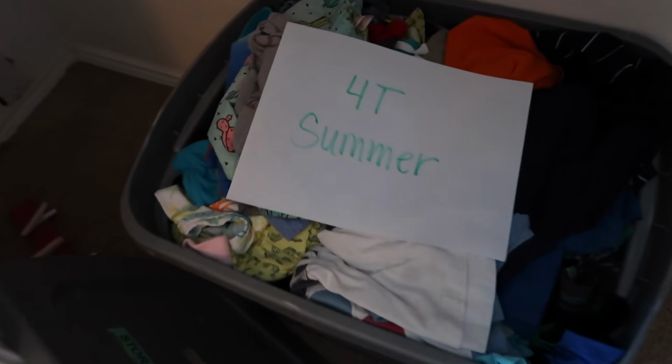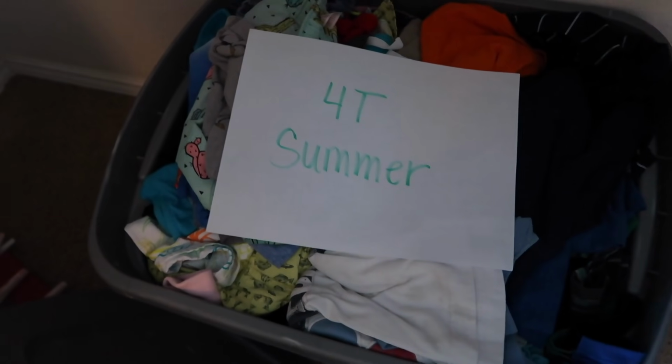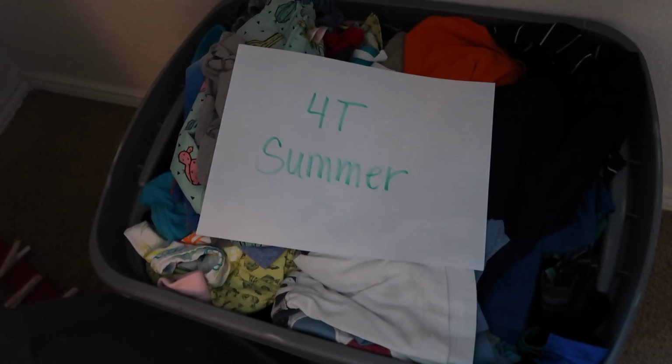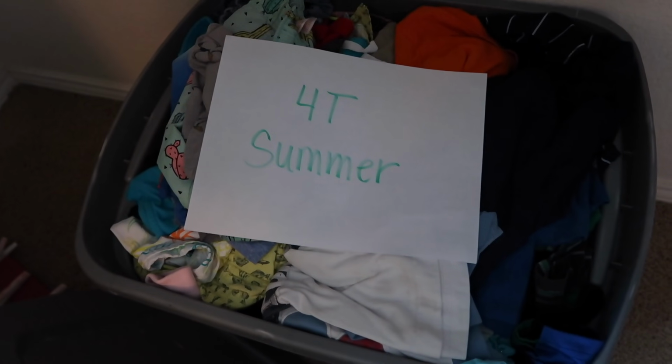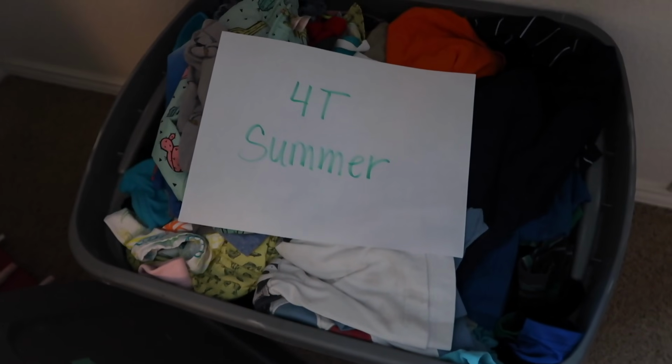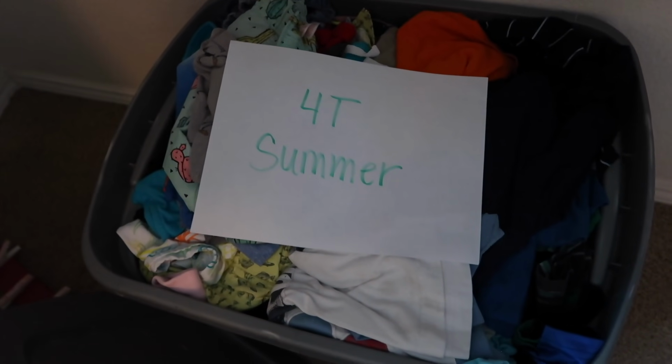Look what Past Shannon did for me. I don't even have to go through them. She left me a little note telling me what's in the bucket. And I'm glad I looked because we are in 4T and it is summer. So I found some clothes we can wear.